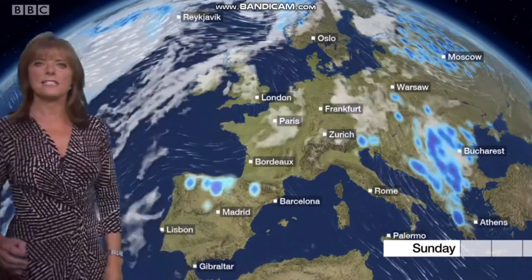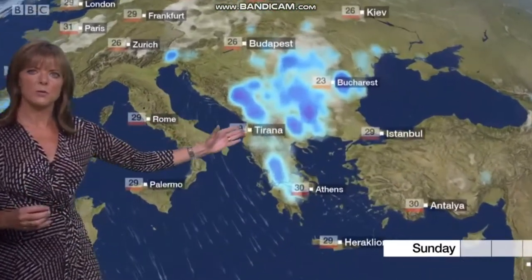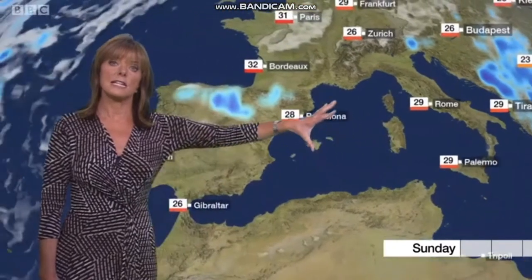Another, a system moving its way through the southeast, and that will bring some rain perhaps towards the east of Serbia. If we look at that in a little bit more detail, Macedonia over to Bulgaria and maybe the north of Greece. But Turkey, the Greek Isles, fine, settled and sunny. A good slice of sunshine across Italy through France, where the heat's building here. A few heat of the afternoon showers across Spain, but Spain and Portugal still temperatures perhaps widely into the low 30s.